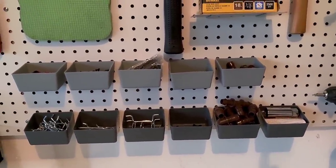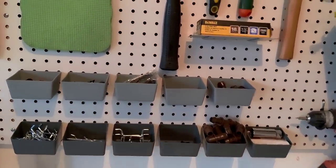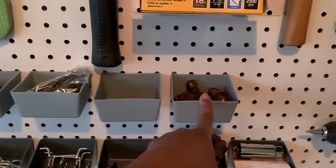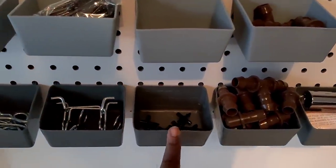They were out of stock, so I'll get one more to finish off my row because y'all know I need my symmetry. But anywho, up here I just have a bunch of my little items stored. I have my drip emitters, some washers for the hose, some barb couplers for drip irrigation, more barbed emitters here.